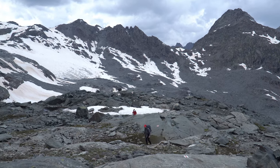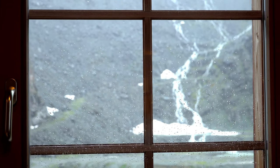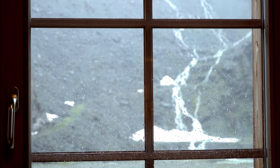We escaped most of the rain and stayed in a second mountain cabin for the night before some more spectacular weather and views.